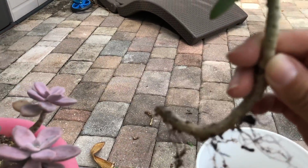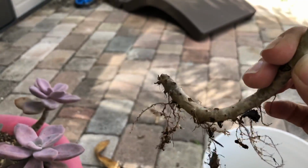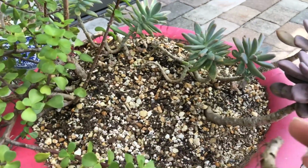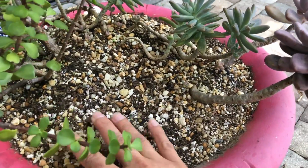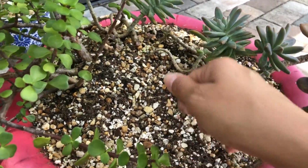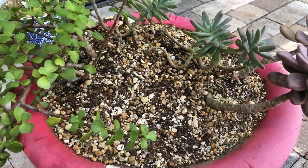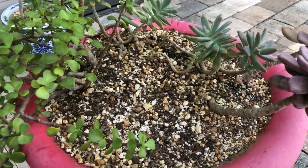I could keep them like this and not cut them, but I don't know if they'll stay because it's not very deep. So yeah, I might not be able to do that. So I'm just gonna go ahead and add some soil and use a little tool to loosen it up, trying not to damage a lot of the roots. So that's what I'm gonna do now.